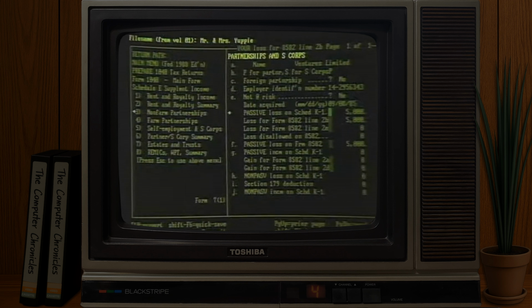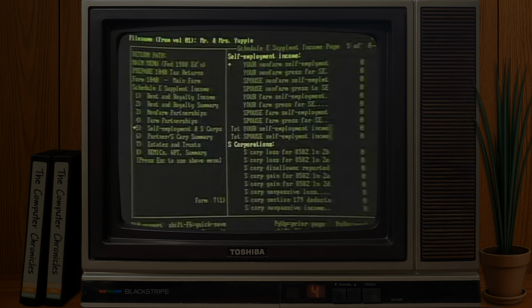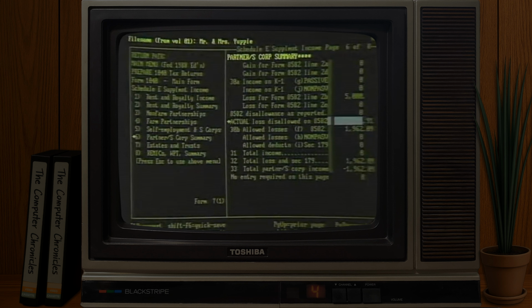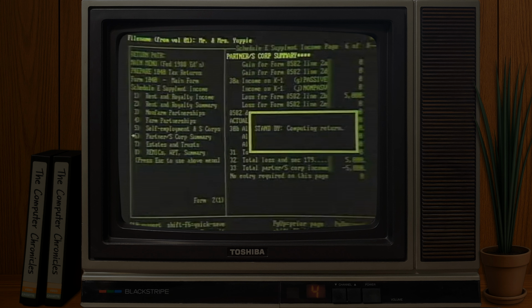The disallowed losses are computed automatically. And to show this, I'll go to the total line. I'll zero out the amount that was done before and pretend like I haven't done this before. Okay. Now, ordinarily, if I were preparing a return, I would escape out now and print my return, and that would be the end of it. The calculations, transfers are all automatic. There's no keys for you to push. But for the TV screen, I'll force a recalc at this point just so that we can see it.